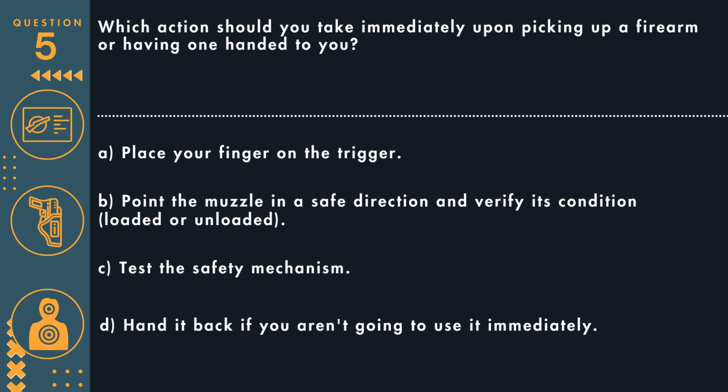Question 5. Which action should you take immediately upon picking up a firearm or having one handed to you? A. Place your finger on the trigger. B. Point the muzzle in a safe direction and verify its condition, loaded or unloaded. C. Test the safety mechanism. D. Hand it back if you aren't going to use it immediately.